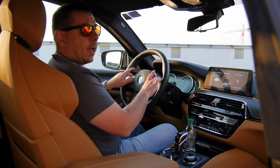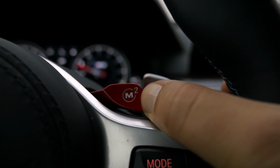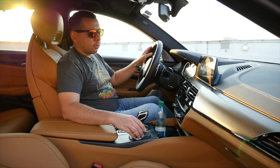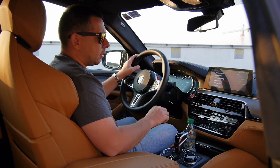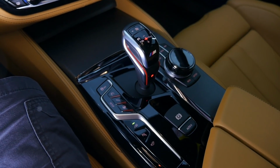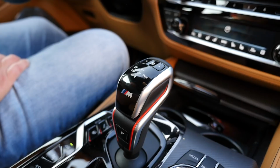Another difference are the M buttons on the steering wheel. Hold one for a few seconds and it will store current xDrive, gearbox, suspension, steering and drivetrain settings. And you can adjust those settings within iDrive. So for example, this is the xDrive configuration here, with buttons next to the gear lever and on the gear lever itself.